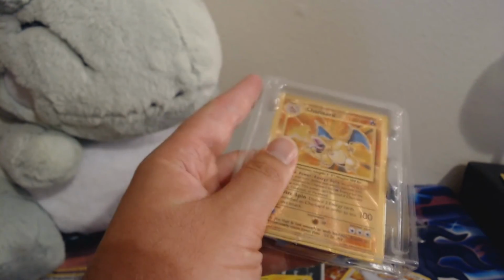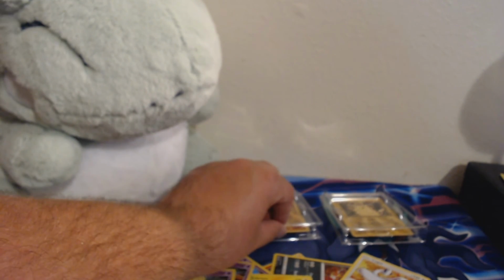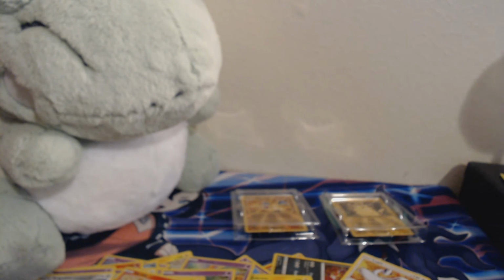I almost opened this up and just licked it and ended the stream right there. But I'm not gonna do that. Oh, I need Pikachu's birthday, you're right. Yeah, man, there's a whole lot of stuff in this that I didn't pull despite opening 17 packs. But hey, I got more celebrations to open.